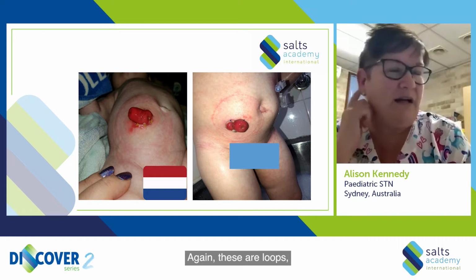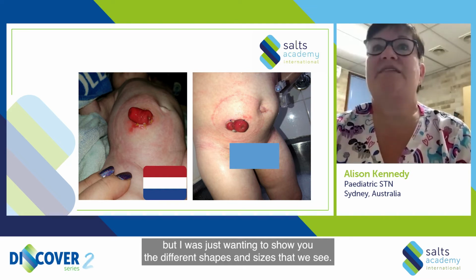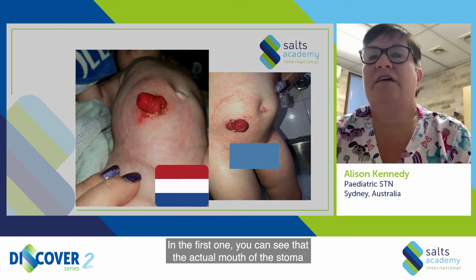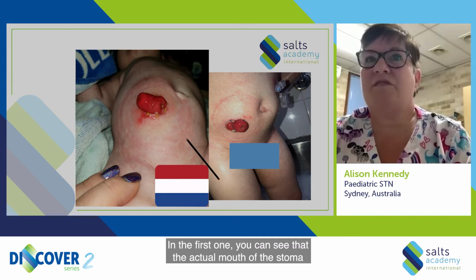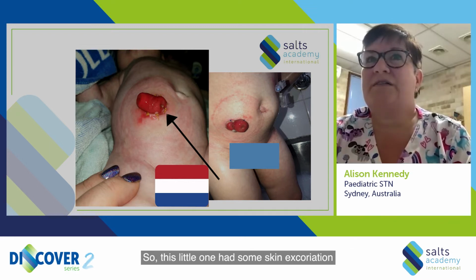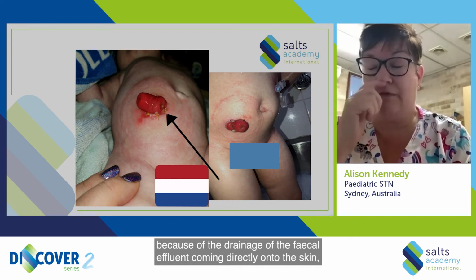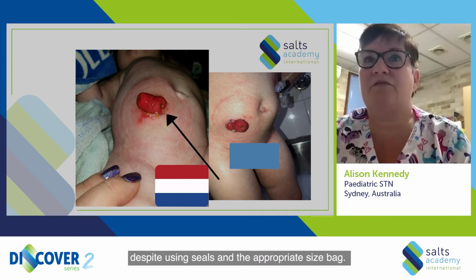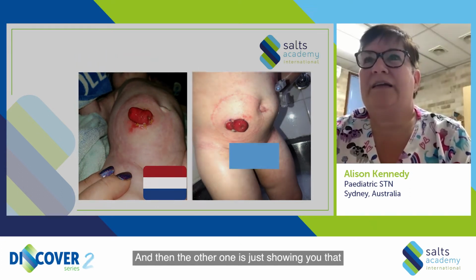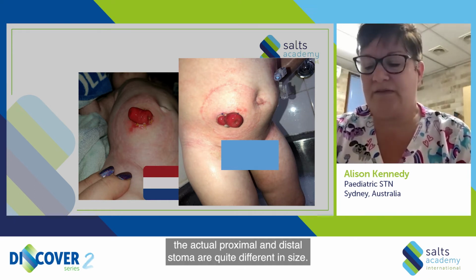Again, these are loops, but I was just wanting to show you the different shapes and sizes that we see. In the first one, you can see that the actual mouth of the stoma is located laterally and not on the top of the stoma. So this little one had some skin excoriation because of that, with the drainage of the fecal effluent coming directly onto the skin, despite using seals and the appropriate size bag. And then the other one is just showing you that the actual proximal and distal stoma are quite different in size.